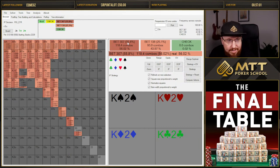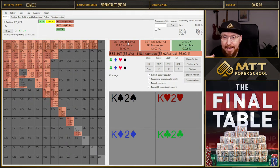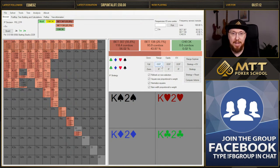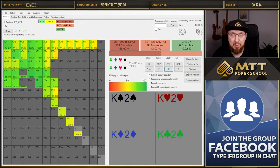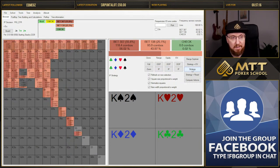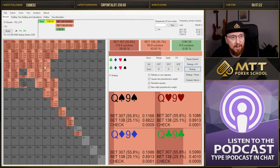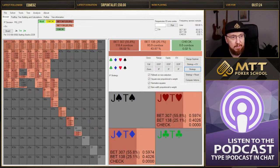Cool. Right. So yeah, big bet and small bet here. No checking. Always going to be betting on these boards. As I said, two Broadway rag. Just much better for the in position player. So we can see, look, almost 70% equity. Just loving life. So I said jacks and tens probably don't want a big bet. So you can see that's the case. We don't have twos, so we can't talk about it. But jack ten, there is some big betting going on.